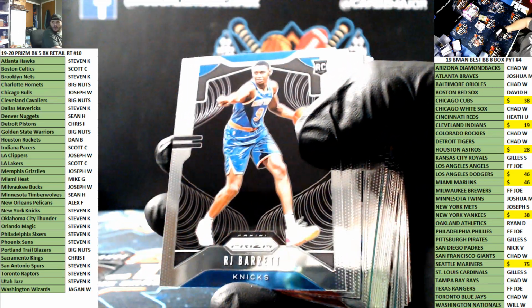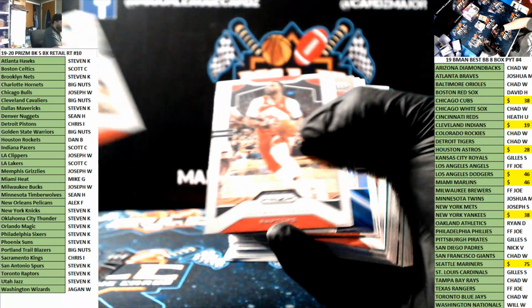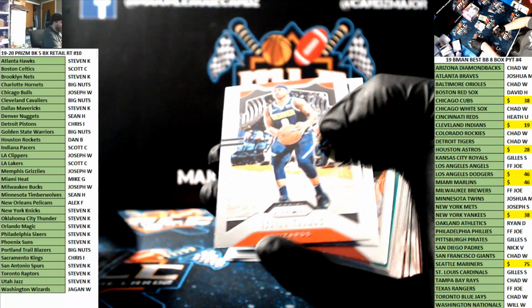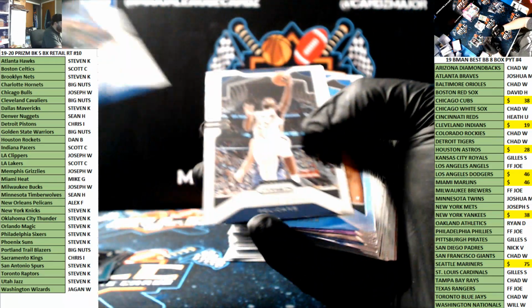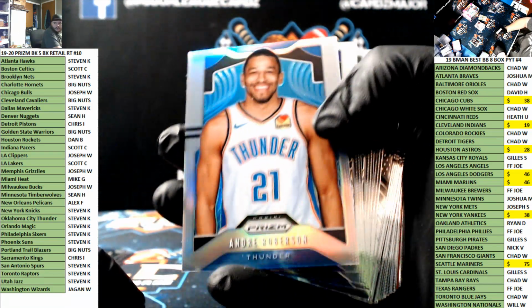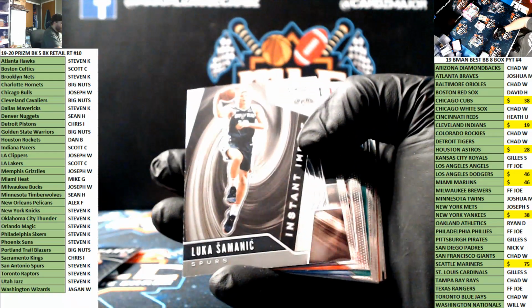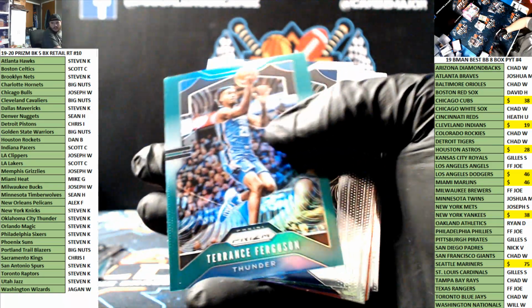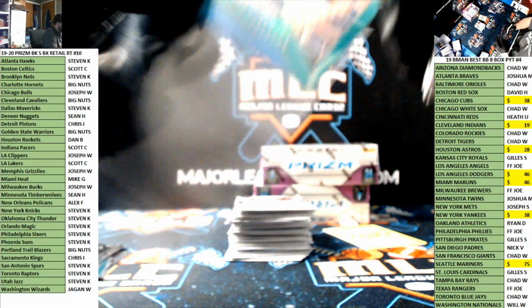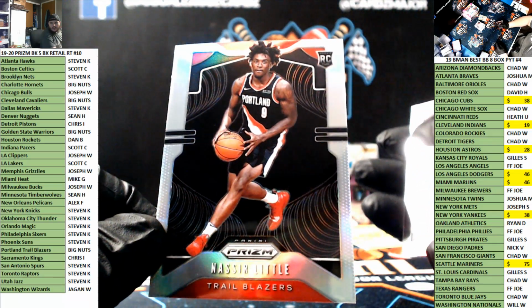James Harden. RJ Barrett, base for the Knicks. Dumbaya, silver insert. A green Jimmy Butler for the Heat. Brandon Clarke, Grizzlies. This is the third silver of this dude. Roberson for the Thunder. Blake Griffin insert. Samanich instant impact. Bol Bol for the Nuggets rookie. Green Terrence Ferguson for the Thunder. Silver rookie Nassir Little for the Blazers.